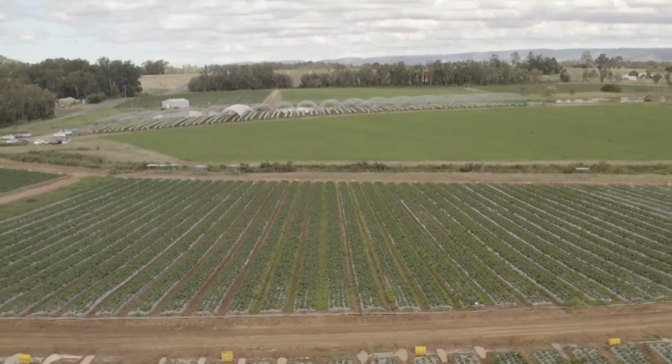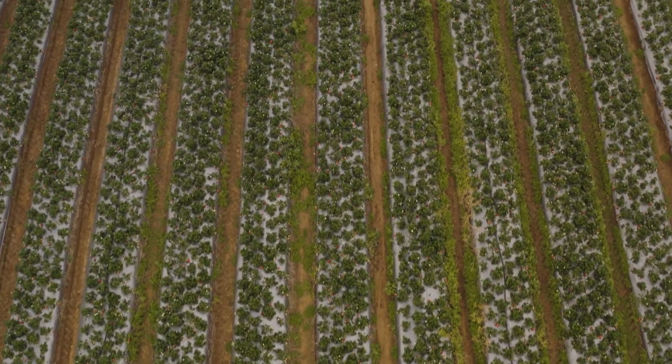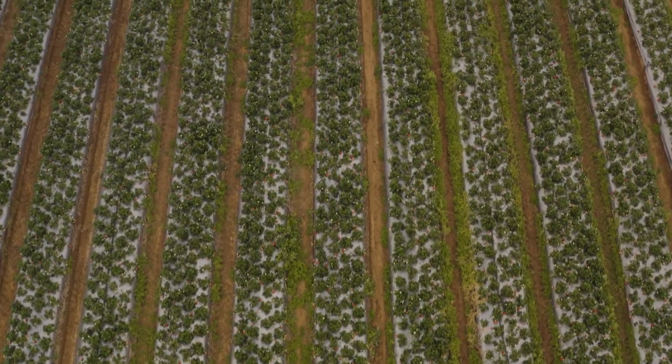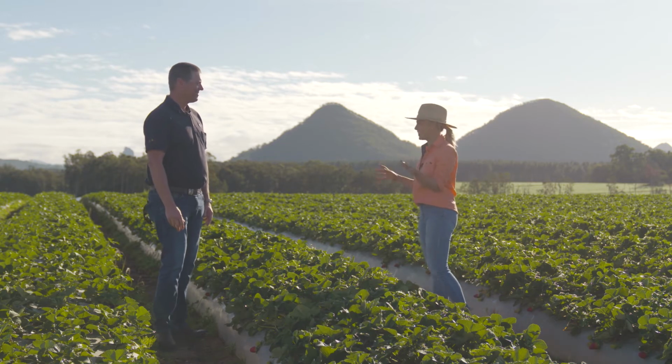How many plants have you got growing here? Well, this year we've only got about 2 million plants on our farm. We normally have about 3 million. However, due to the drought in Stanthorpe last year, the plants have been in short supply. Well, they look pretty good, and only 2 million. I mean, honestly, that is a lot of plants still.